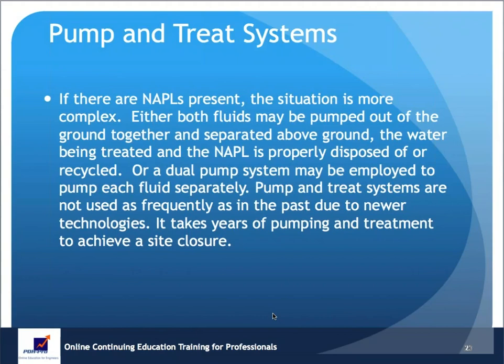There are new regulations and new types of scientific studies that talk about mobile versus non-mobile NAPLs in the environment. And Massachusetts has changed their regs to take that into account.